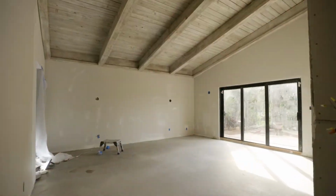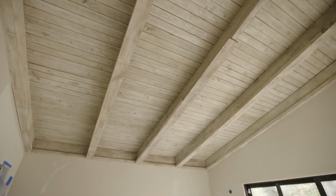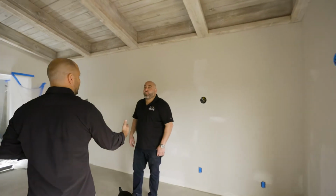Wow, looking at this master, the ceilings again, that is a consistent element. It's a feature of the home. You guys really embraced it and did an incredible job. Tell us what you have going on. Are you going to have different lighting elements or?